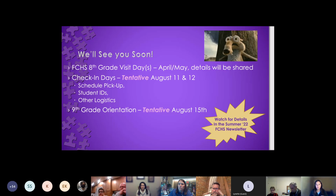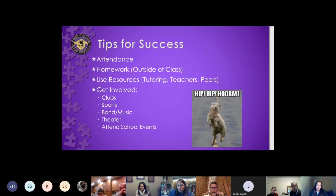This is all just 9th graders. You're going to come in, you're going to get put into little small groups. You will get a tour of the school, do some really fun activities, meet new friends, and then you're going to go through a mini schedule during your day. So you'll be able to find exactly where your classes are, see who your teachers are. It's a really great day. I just love the energy in the building that day. All of that information will be sent out in our summer newsletter, and it will also be posted on our website.